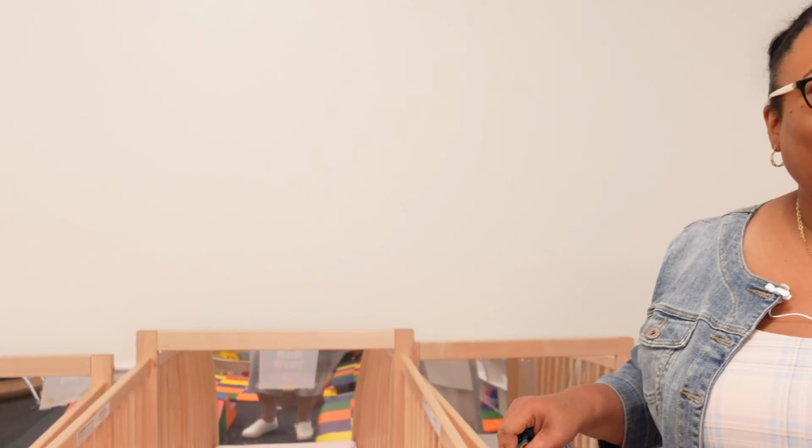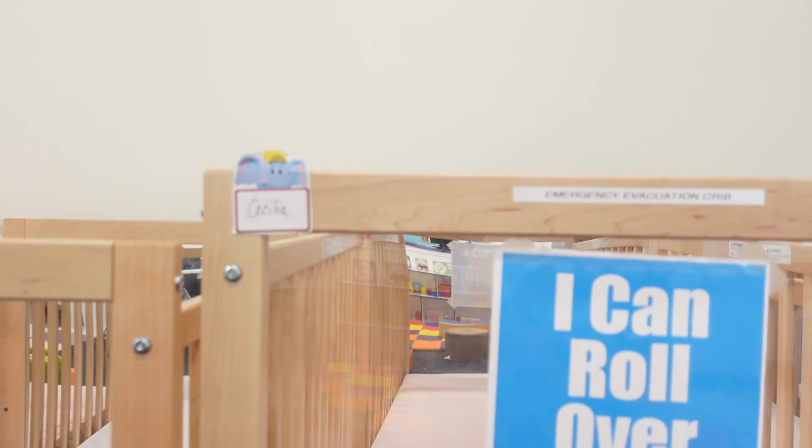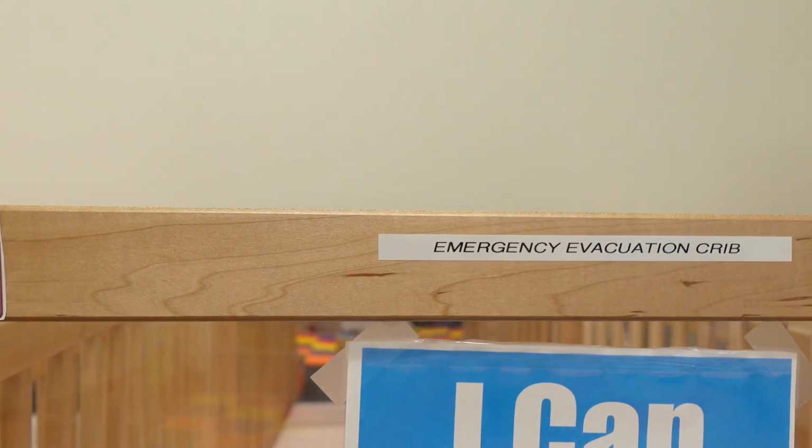In our current situation, we are asking all families to take their sheets home nightly, have them laundered, and bring them back. There are special crib size sheets, and we will let you know that upon enrolling. I want to bring your attention over to our emergency evacuation crib. If anything were to happen, we put our babies in these cribs, and we're able to take them outside and handle emergencies accordingly.